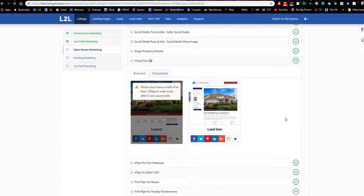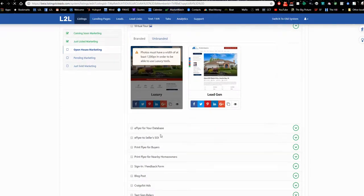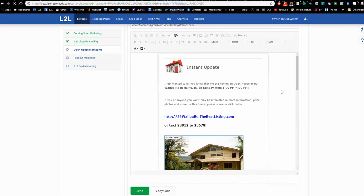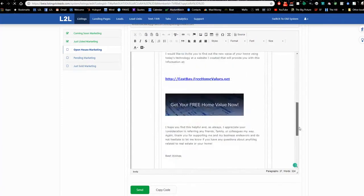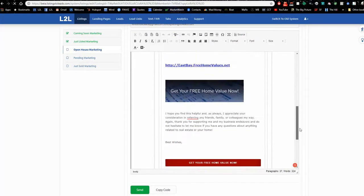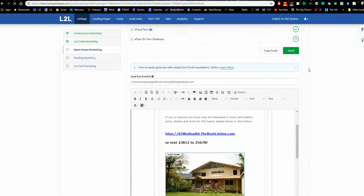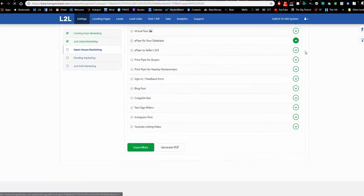We've got other tools here. eFlyer for your database. If you're somebody that has a CRM, this eFlyer, you can copy and paste, drop into your CRM. It's effective at getting listings. It's effective at getting people to engage. Sometimes you collect leads for years and you just never get any engagement. You drop that in there, blast it down on them. People are getting business out of that. We have a way to get to Craigslist. We have blog tools. And if you're doing an open house, we have what's called a sign-in form.